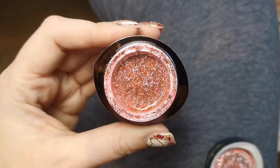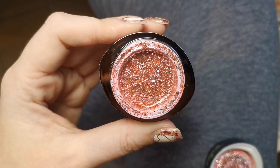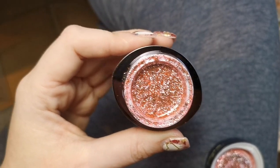I'm saying you need them all again because I am one of those people. But they're just absolutely stunning. I'm going to turn you around so you can see how sparkly these are. Okay, so obviously this needs stirring, but I'm not going to because I'm not going to actually be using it. I'm just showing it to you.